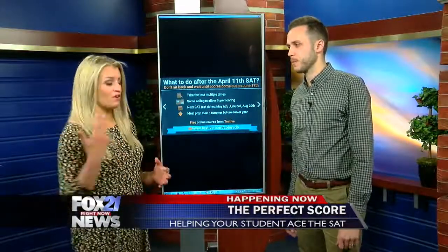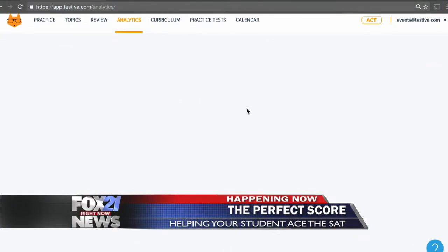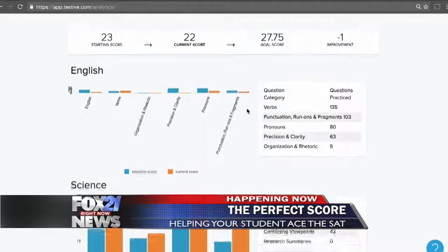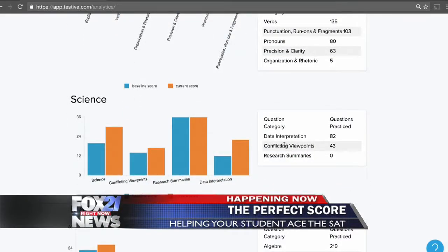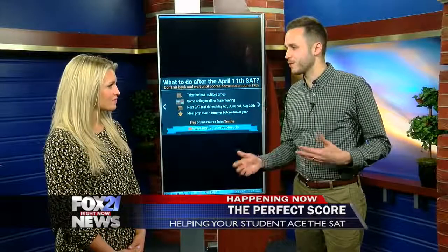Exactly. And if people want to get involved in your program, Testive, how do they do that? They go to testive.com, and we have free unguided prep that they can do on their own. We have an SAT online course that's free to Colorado residents because of this change. And we have online coaching where they have some one-on-one help.